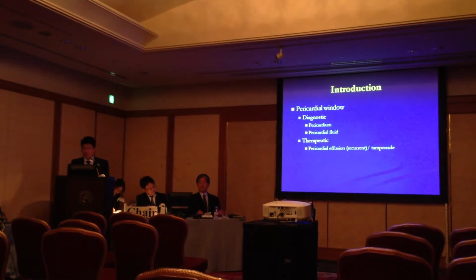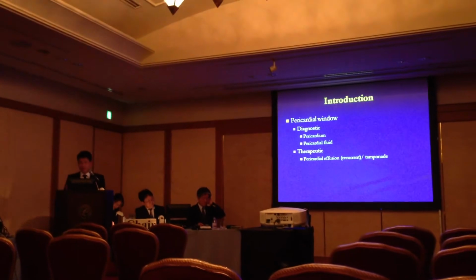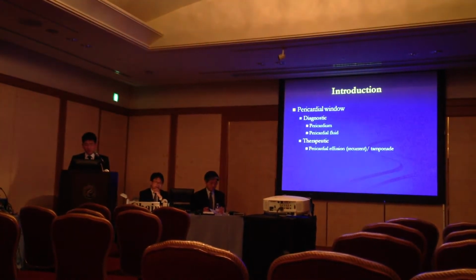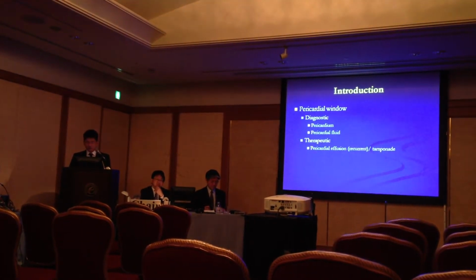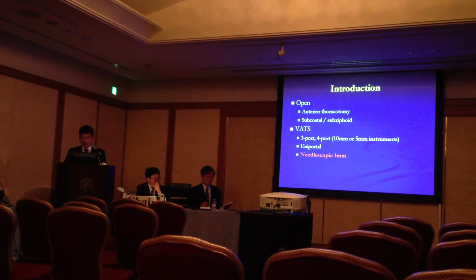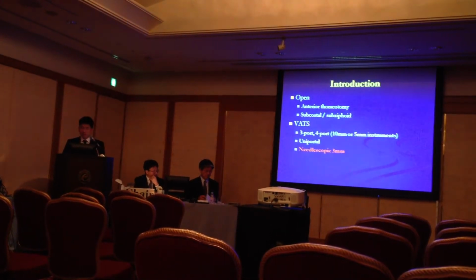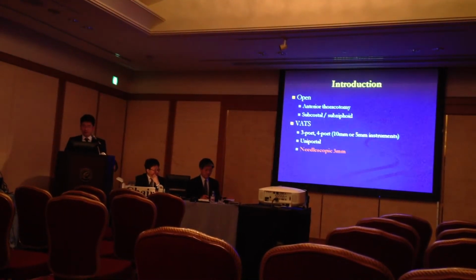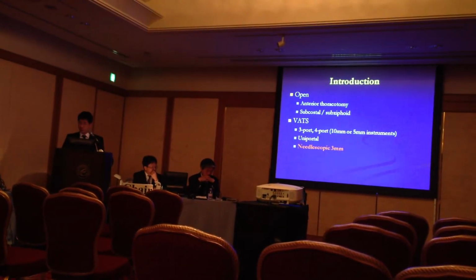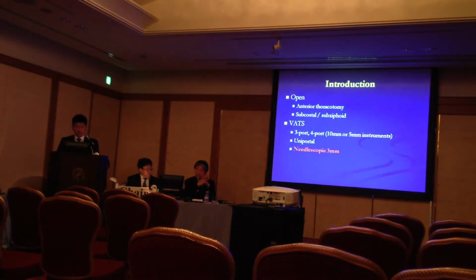So we all know the pericardial window can be done for diagnostic and therapeutic purposes: to get fluid and tissue for diagnosis of infection or tumor, and also therapeutically to prevent tamponade and recurrence of symptomatic pericardial effusion. Classical approaches are anterior thoracotomy, subcostal or subxiphoid approach for the open, and we're all perhaps familiar with VATS approaches, 3 ports or 4 ports with 10 mm or 5 mm instruments, and also uniportal pericardial window reported in 2005, I think, by Gaetano Rocco.